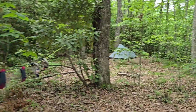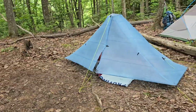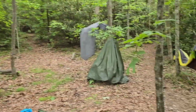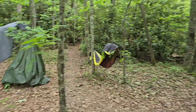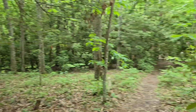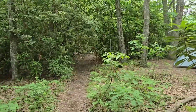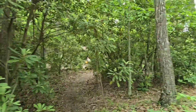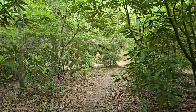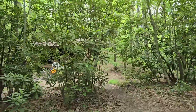Pine's tent is there. Got our socks hanging up. My tent is there, and there is a section hiker there. Another section hiker's drying her tent out. That is the southbound AT. And then we're just down from the shelter. Pine already found a tree to hang the rope from for his bear bag. We are making dinner over at the picnic table.